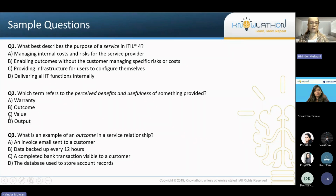All these 4 are valid ITIL 4 foundation terms. You will study each one of them if you have taken up ITIL 4 foundation. Warranty, outcome, value, output. Valid terms. So you'll have to select the correct one. So these are the type of questions that will come up. Very straightforward, based on definitions, purposes, meanings of those, sometimes also true or false.